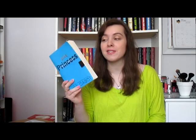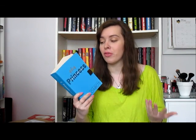So the first book is Princess Diaries. I have a bind up of the first 3 books because I couldn't find the first book. I got this one at a thrift shop, so I couldn't find the first book individually, so I decided to pick this one up even though I have the second and third books. That's why it's so big.